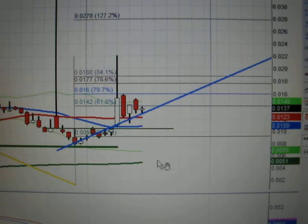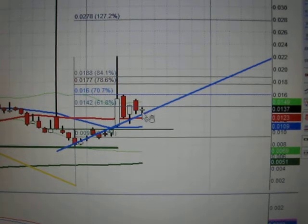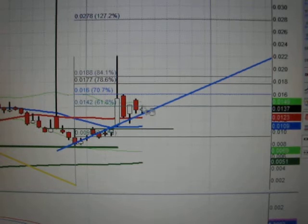Tonight we're looking at a chart for HTDS, Hard to Treat Diseases. What I want to show you is this little spinning top over here, showing us total market indecision. But the underlying trend is still swinging upwards after that huge pop a few sessions back.